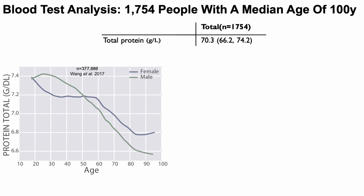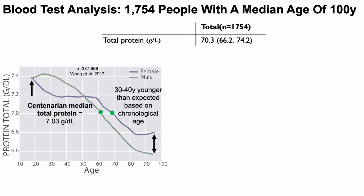Second up is total protein. How does total protein change during aging? That's what's presented here. Note that the units for this data are in grams per deciliter, whereas in the centenarian study it was in grams per liter. To convert the units, we would divide grams per liter by 10 to get 7.03 grams per deciliter. Total protein declines during aging from values of about 7.4 in both men in green and women in blue, towards values in the 6.6 to 6.8 range for men and women respectively. When plotting the centenarian median data for total protein of 7.03 grams per deciliter, we can see that that would put them in the 60 to 70-year-old range, which is 30 to 40 years younger than expected based on their chronological age, with a median age of 100 years.